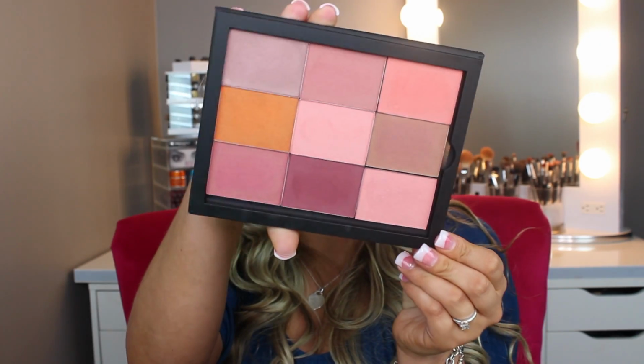And you actually don't even have to buy the palette. You can just buy the pans, and they're, like I said, $21 for the blush, and you can stick them in a Z palette. So here's what the first one looks like that I purchased. Then I also built another one with a highlight and a blush, and then two shadows. So here's what this looks like.